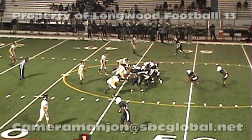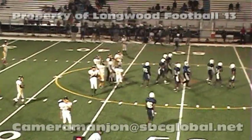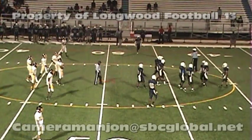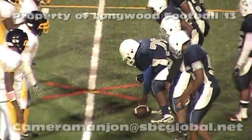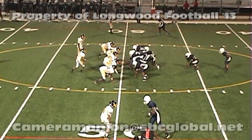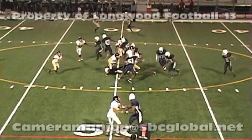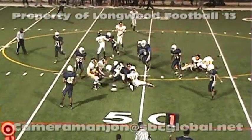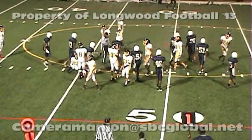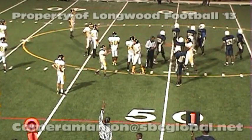Against the outman. That's a 5-yard penalty. Ball was out once again. Running back number 54 was quick to pick it up.